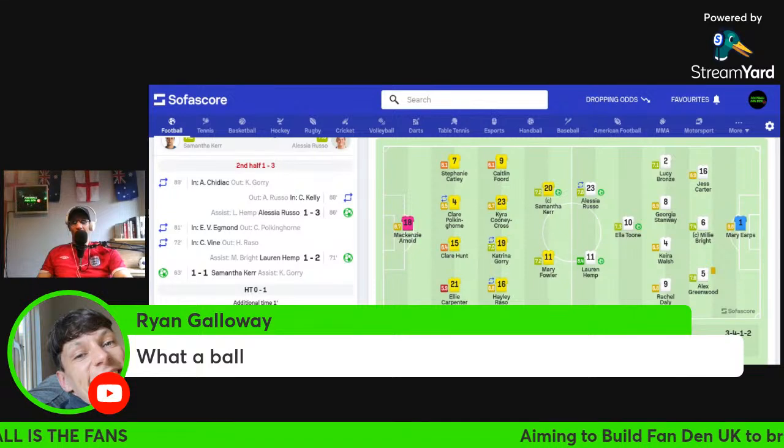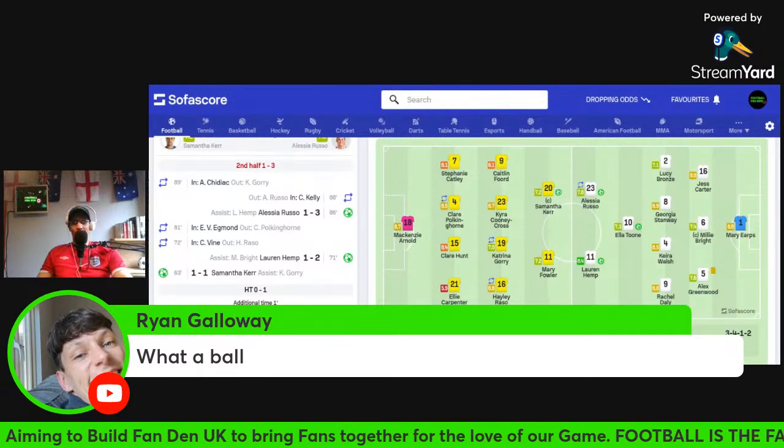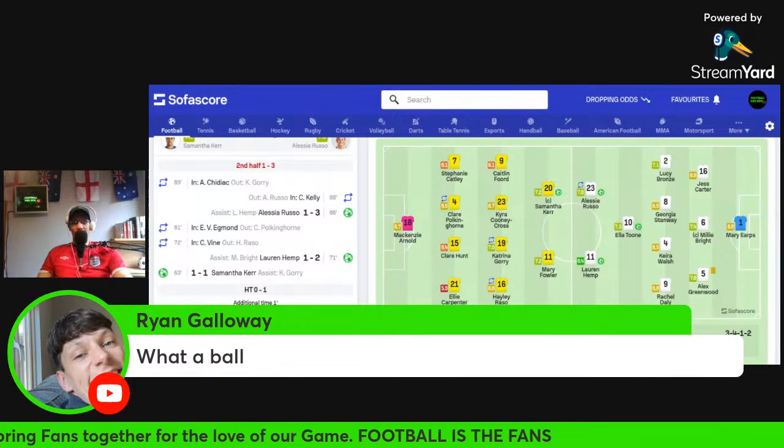Now Australia trying to come forward again. Another ball crossed in, headed away by England. And now Kelly racing out to try and keep the ball in play, but it rolls out on this near side for a throw-in to Australia, midway inside the England half of the field.